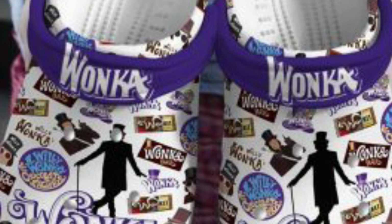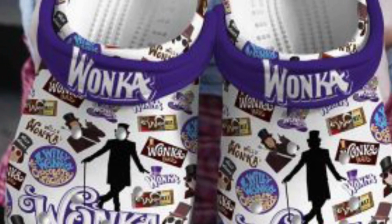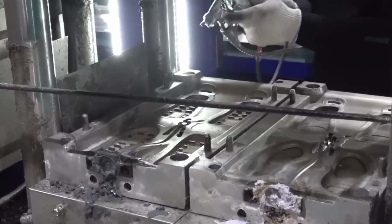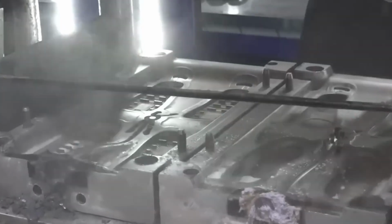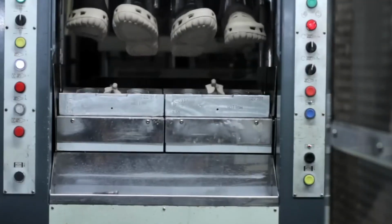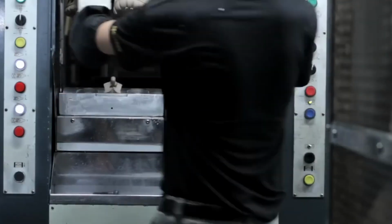With the sole shaped and textured to perfection, it's time to prep for the next phase. The surface is carefully cleaned and treated, ensuring it's ready for whatever comes next in the Croc making process. It's like our Croc is getting a spa treatment before its big debut.